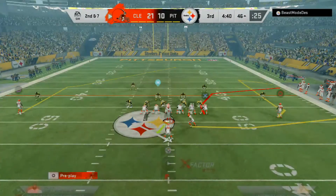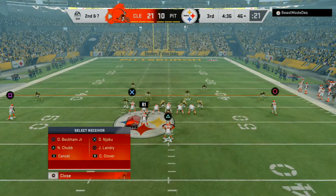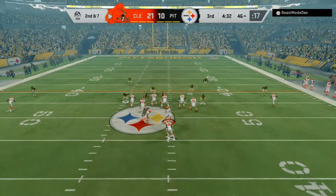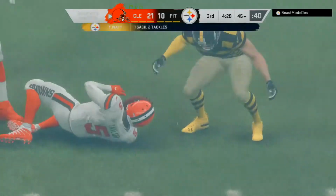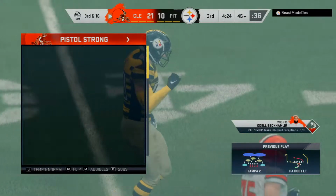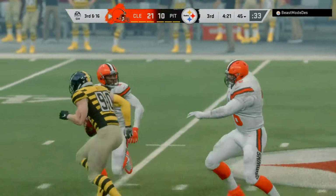Here we go. He's a throw. Check right 15. A first throw here for the backup Taylor. Pressure, and he's going to be taken down. They sack him back right around the 44. The sack by T.J. Watt, or as his mother Connie calls him, Trent Jordan Watt.